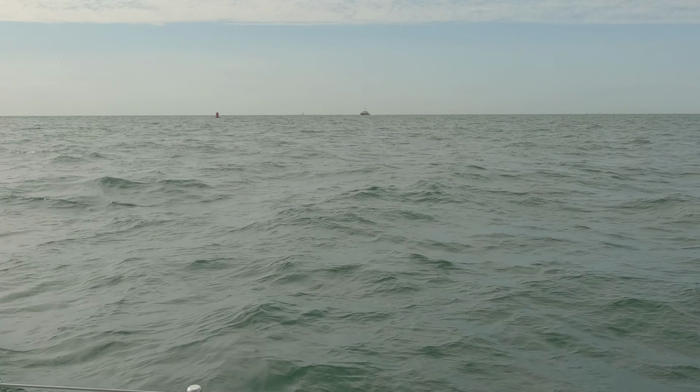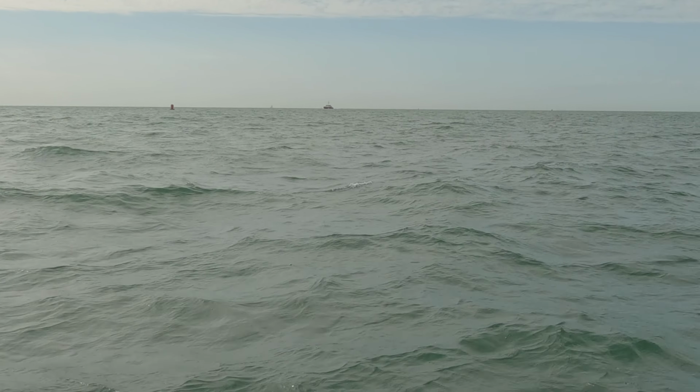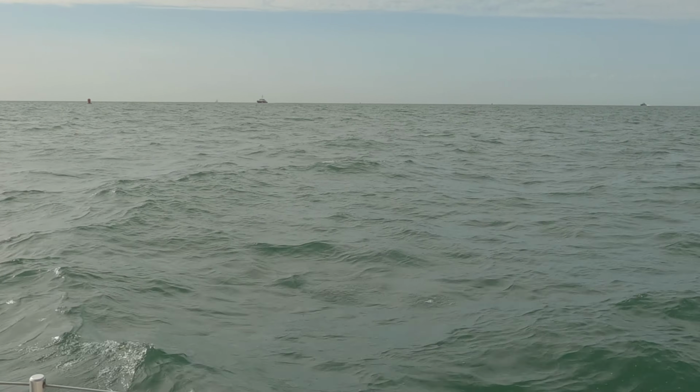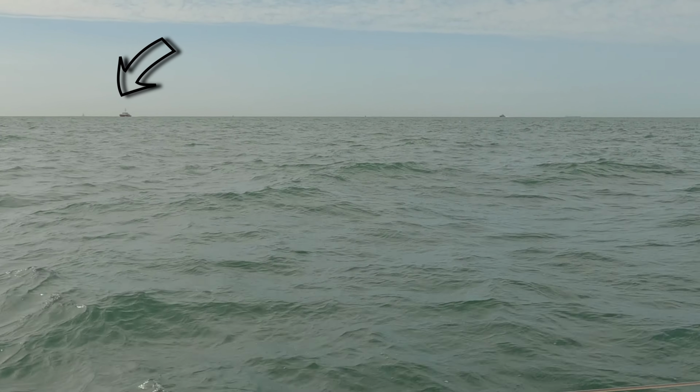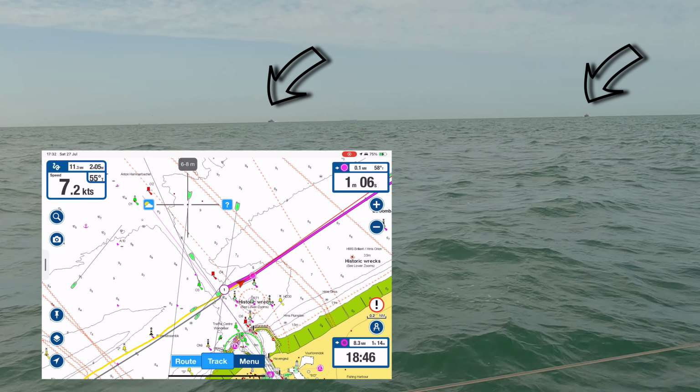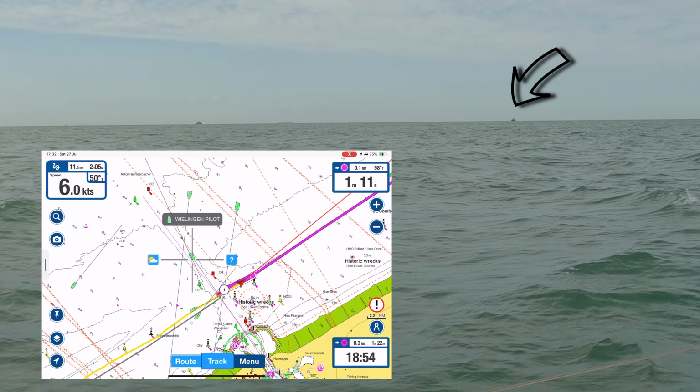Passing the mouth of Ostend Harbour, and see no less than 3 boats approaching at pretty high speed. There's one there, there's another one there. They look like they're all going to arrive at pretty much the same time.